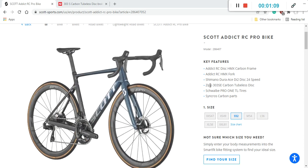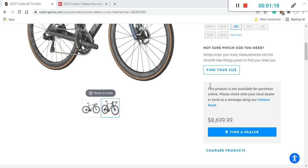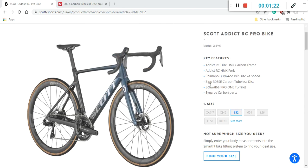Also, we have to talk about the retail price of this bike. It's $8,700 US, so definitely an eye-watering, spicy price. But as I said, this is a super bike from Scott. And we'll definitely see, when we dive into the specifications, what you really get for your hard-earned money.